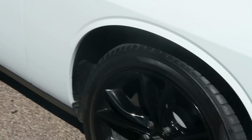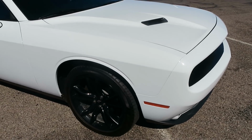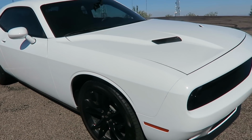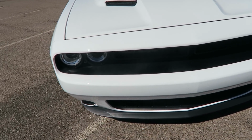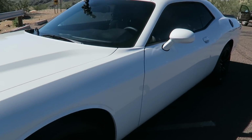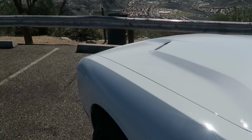Well, I wanted to give you a preview of the car, the new car, Dodge Challenger 2018. Protection on the front panels. So the front panels, the full front end heat protection. They did a full hood for me as well. And then the side panels and then the mirror. Which should protect it pretty well. Show you the inside of the car.